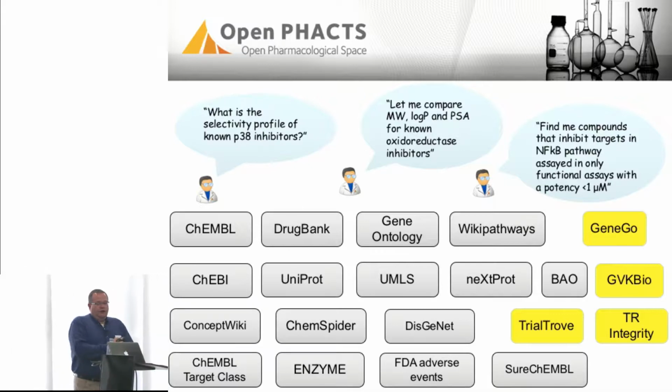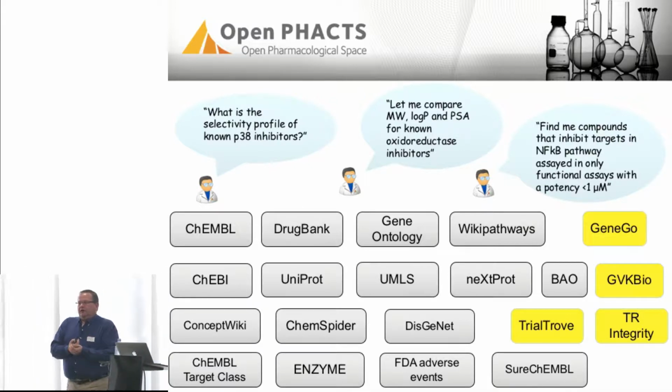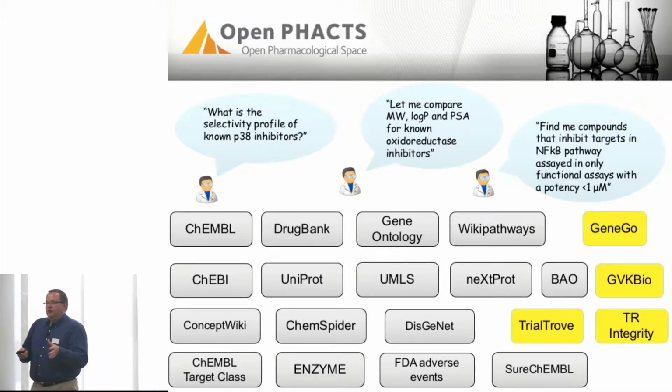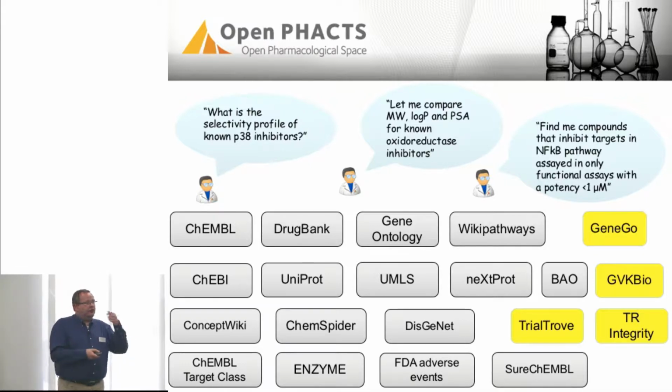A bit more on the background for some of these things, and I apologise, this may be a little kind of chemistry for some folks, but why we were focusing on pharmacology data is we actually asked people across the pharma companies that were involved in Openphacts, what are the sort of questions you have? Why do you want to put all this data together in the first place? Because we could come up with something really interesting for us as data scientists to play with, but what are people actually trying to do? What are the questions they can't answer?